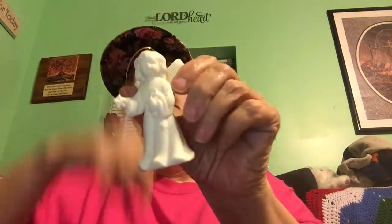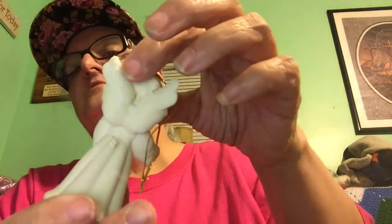Then I got this little angel, which is a bell. It'll go with my other angels that I got for Christmas. She's got her wings. It's like a little snowflake print wings on there.